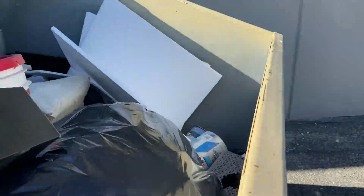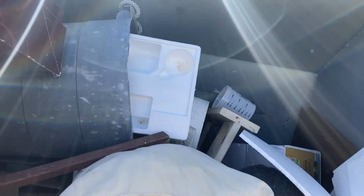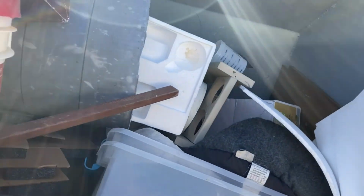Man, it was a mess, I want you to know. There's some type of little frame back there. I can't really tell what it is. It's got holes in it. There's some measuring cups, looks like, back there, possibly. The sun is so bright, it's really hard for me to determine what I'm looking at.